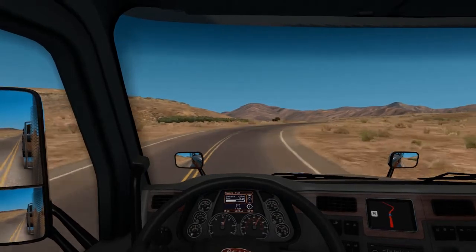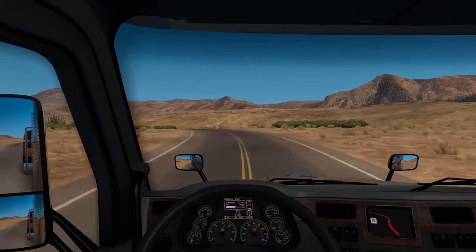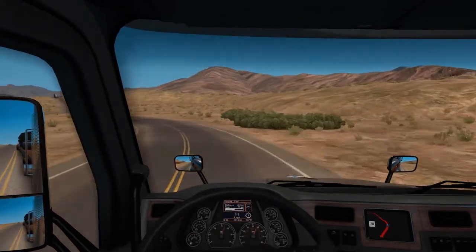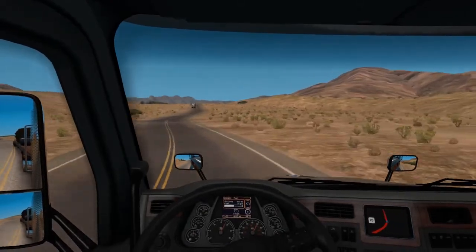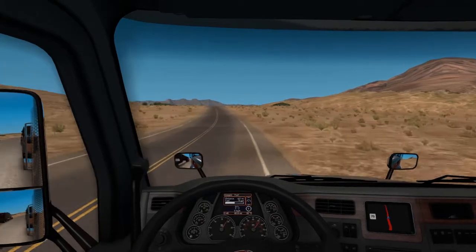Alright, let's shift down. We can speed up a little faster. We can get her up to probably about 65. This trucking, I highly doubt she's going to make 70. It's very unlikely she would. Nice truck, dude.